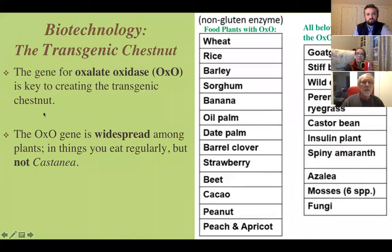What they discovered is there is a gene, it's for an enzyme called oxalate oxidase, and we abbreviate it OXO for short, easier to say. That's a very common gene in wild plants, as you see in a short list here, like the azalea, many mosses, many fungi, and any kind of grass that you see outside has this OXO gene. But it's also a very common gene in much of the foods that we eat. You see this long list of different foods that we eat, from wheat, rice, barley, down the list, bananas, beets, chocolate, peanuts, a very common gene.